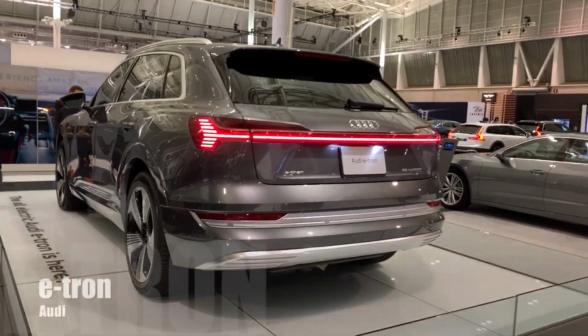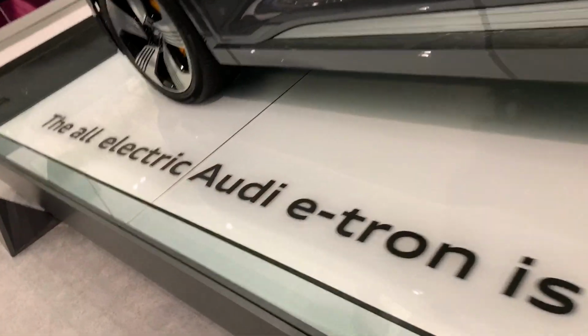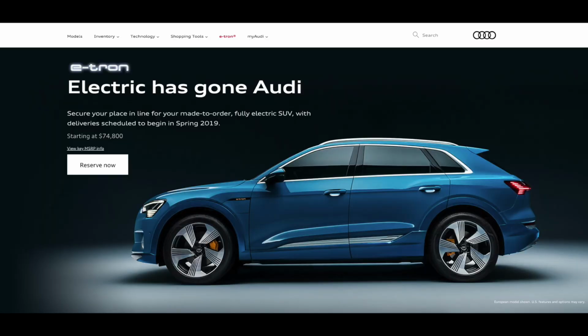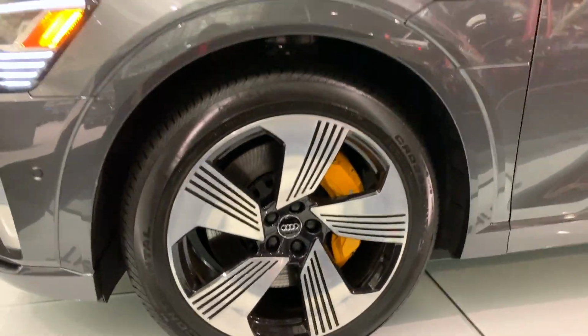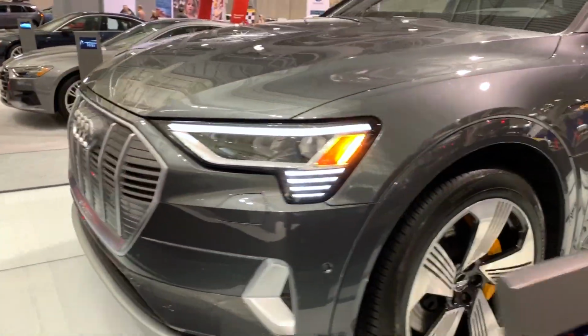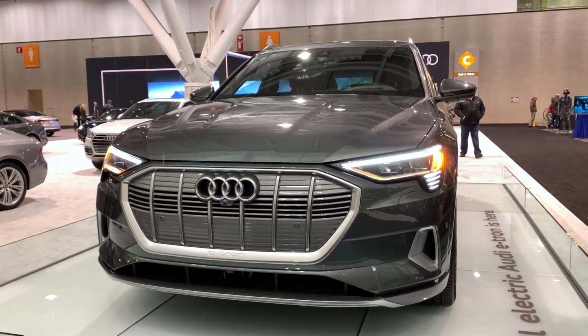Before leaving, let's take a quick look at the Audi e-tron. Again, a rival to the Tesla Model X, but it's not for sale yet. You can reserve one right now. This thing has 160 miles of range on a single charge, and its design is certainly very eye-catching. Simply put, the e-tron is a great car on paper, and it definitely looks great in person.